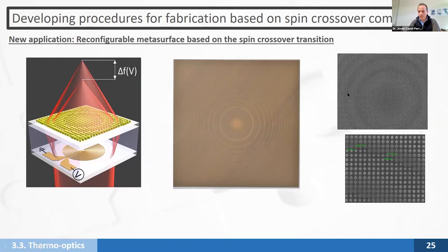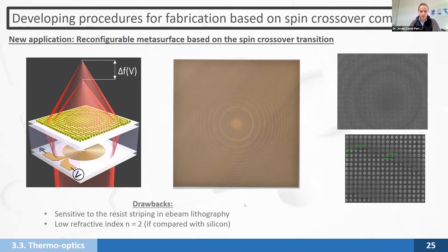If you look in the SEM, you see that the fabrication process is still something we can improve. And the problem with lenses is that these structures present a low refractive index. So it's very hard to make an efficient resonator like this. So most of the lens, even if you can control the phase, because it's almost transparent, most of the light is not affected by this phase contrast.